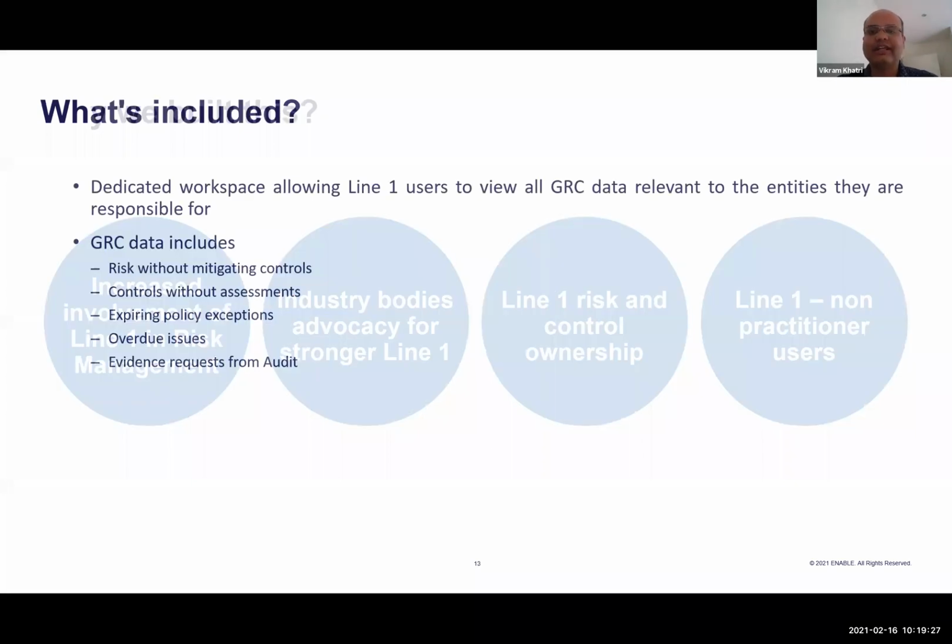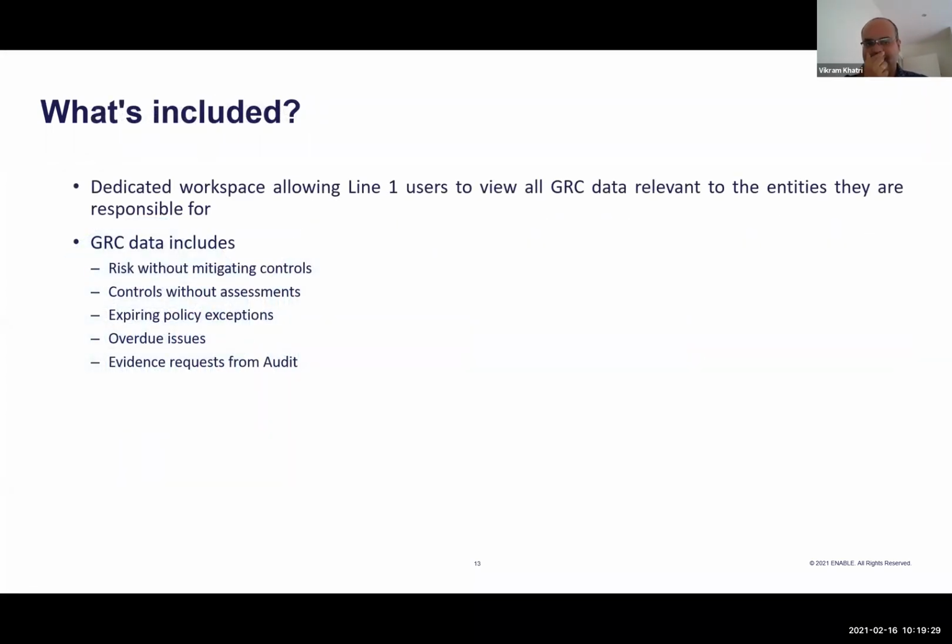So what's included in this additional innovation that we have built out? Basically, there's a dedicated workspace which allows line one users to view all data relevant to the entities they are responsible for. And that's the key thing, right? Because there's a lot of confidential and critical data which is part of any GRC system. So we want to make sure that line one is able to access the data that they need, but nothing more than that. So there is a clear ownership established in the GRC system based on which the GRC data access is provided.